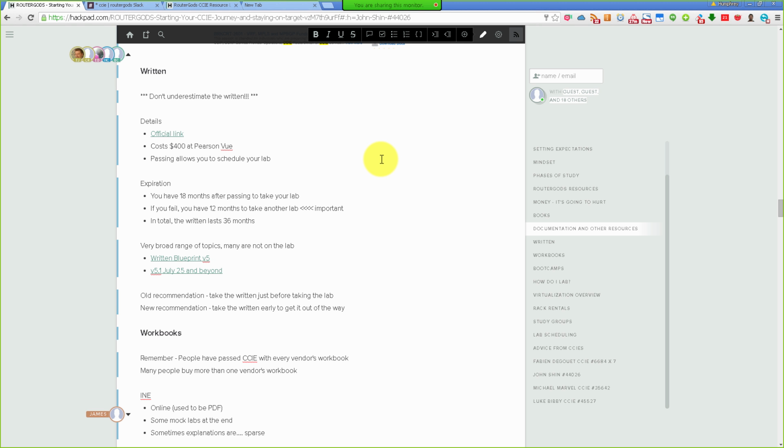I ran into this problem when I was about to schedule my lab attempt. Boom, it popped up: it's been more than 12 months since you've taken a lab. Your written is now expired. Too bad. Right? And then in total, your written lasts 36 months.